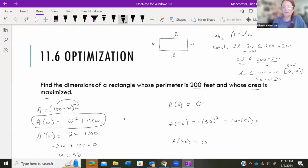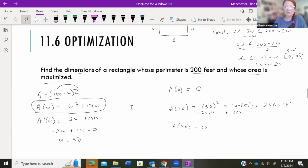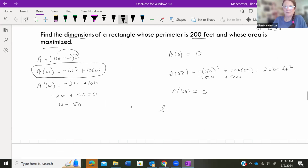Okay, so 50 squared is 2,500 plus 5,000. So my maximum area is at 2,500 feet. And then we're looking for the dimensions. So 50 is my width. My length is 100 minus 50. So I have dimensions of 50 feet by 50 feet gives me a maximum area of 2,500 feet squared.